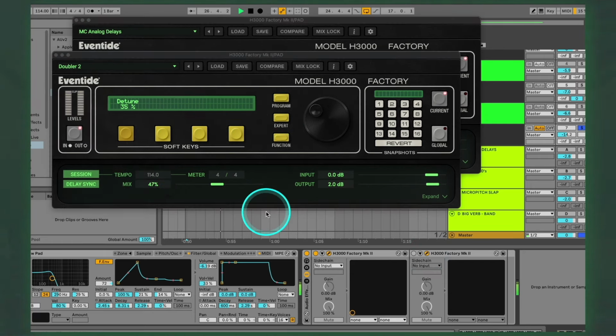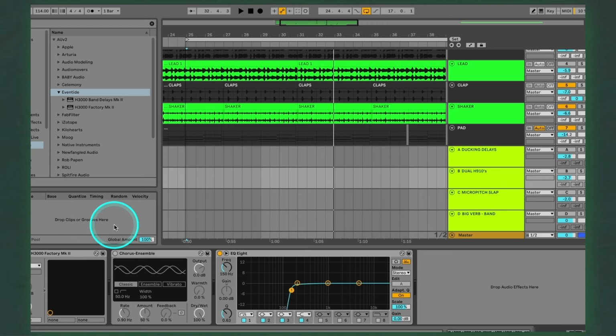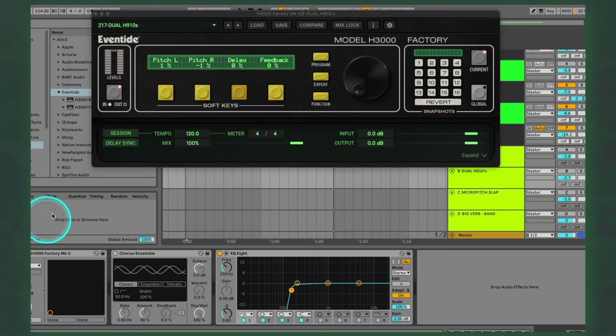We'll add a second instance of the H3000 to the pad and select the Doubler 2 preset. We're going to be using the word thickness a lot in this video, and this is a prime example right off the bat. For the second example, we'll insert the H3000 on a return channel and select the dual H910s preset. This is again a chorus focus preset and works great with claps.